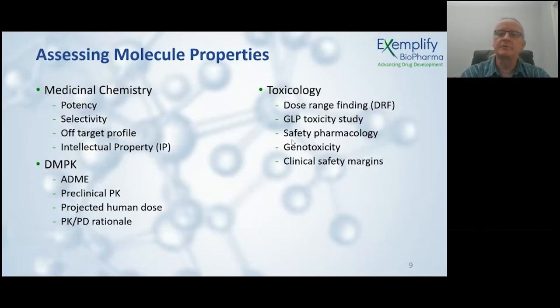So you're going to be doing your dose range finding studies, your GLP toxicity study, a whole plethora of safety pharmacology, genotoxicity, and trying to establish what your clinical safety margins are so that you can understand what your limitations are on dosing in the clinic.